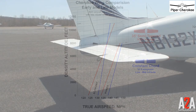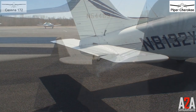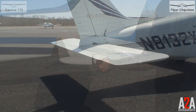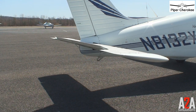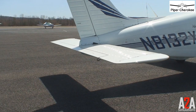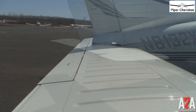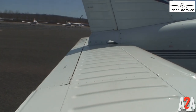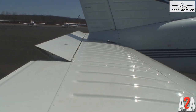And looking to the rear of the Cherokee, you'll see another major design difference. That is, instead of using a fixed stabilizer with a hinged elevator, it uses a smaller, all-moving stabilator. Well, the stabilator creates a smoother feel throughout the airspeed range. So when you are at absolute maximum speed, the yoke is not too sensitive. When you're down and very slow, it's not too sloppy.